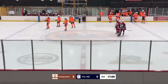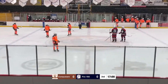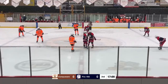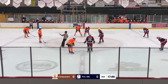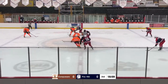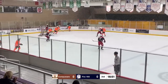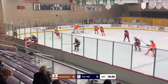We'll flip sides to start period 2. A lot of new names on this Compuware team. It's always interesting as you move from year to year, who stays, who goes, who moves along. It looks like Compuware has had pretty big changes. That started last year a little bit after them as well.